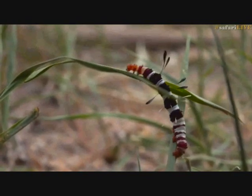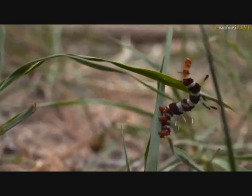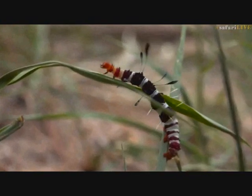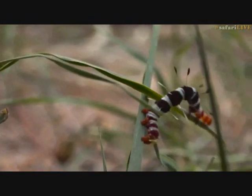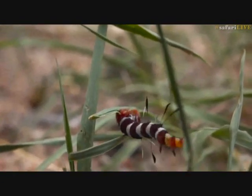Whatever this thing eats, it is not enjoying the grass. It definitely doesn't want to eat it. So I'm not sure how it got to where it is. It's very cool.